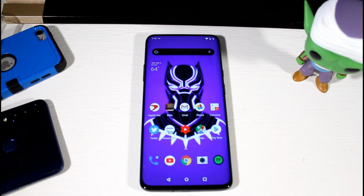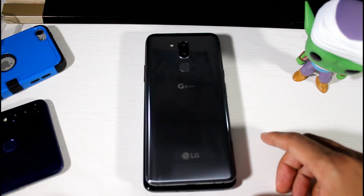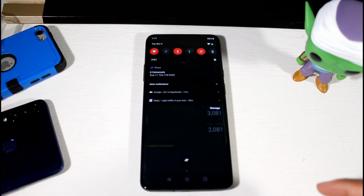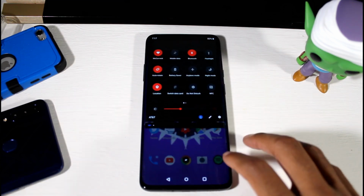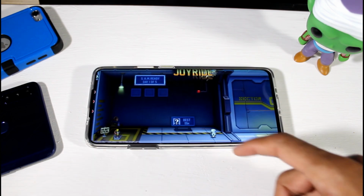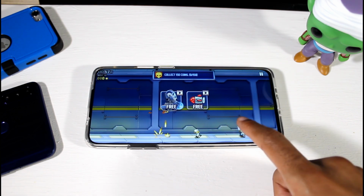You have the Fluid AMOLED display. It's a 1440p display, 516 ppi, a beautiful display, 90 hertz, super smooth. It's just an overall beast of a display. So you have Android 10 on top of Oxygen OS. You have the Snapdragon 855 and the Adreno 640, which will pretty much play any game on high. Doesn't matter what you throw at it, multitasking, everything is super smooth. You also have 6 gigs of RAM, 128 gigs of storage, but no micro SD card support on here.